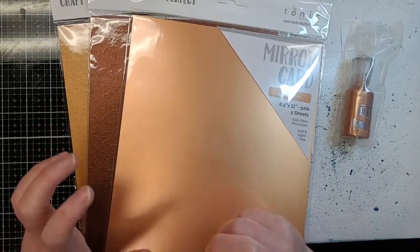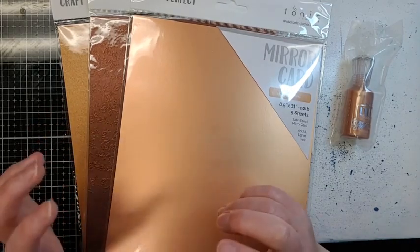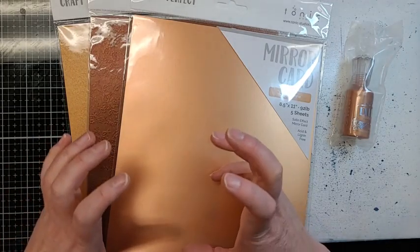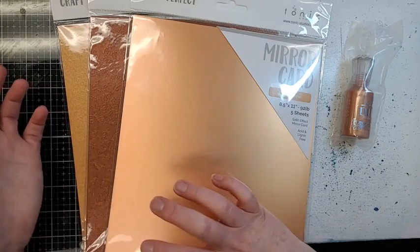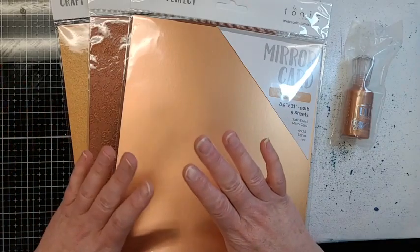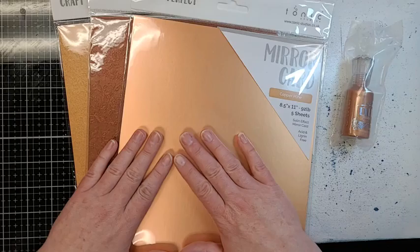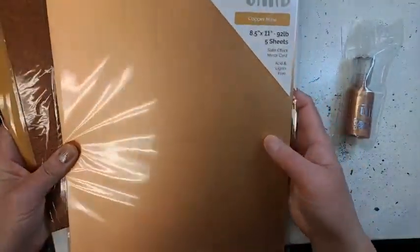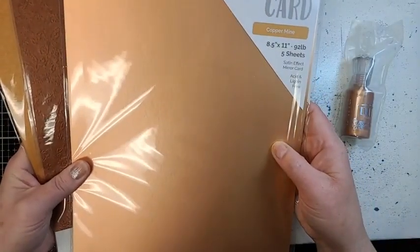It can be a metallic that's still kind of masculine because it's got kind of a brown tint a little bit more sometimes than, say, a rose gold does. But I think the shimmer and shine of copper adds a whole lot to something. So in the bundle, we've got the pack of Copper Mine.